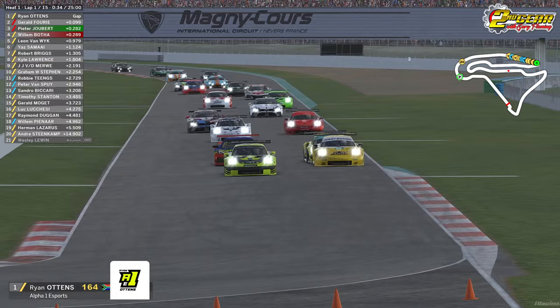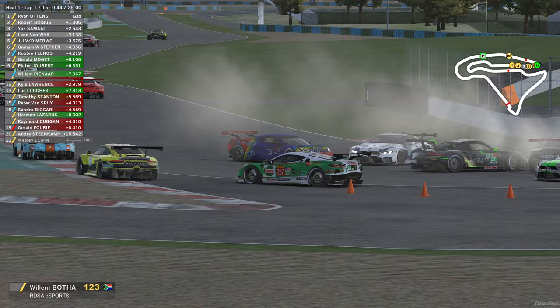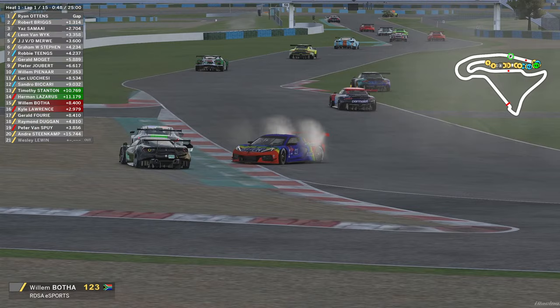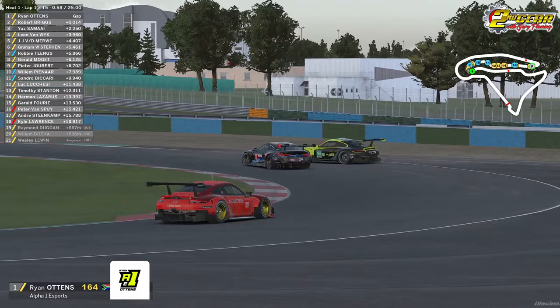Oh, that's just a breakaway, too much at the tail end there. Willem Botha gets himself completely turned around, causes total chaos, and whoa, that's taken so many cars out of this one. I wonder if Luke's going to reset it, because that's literally lap number one chaos. That is Ryan Ottens that leads them out.